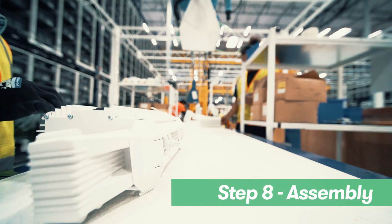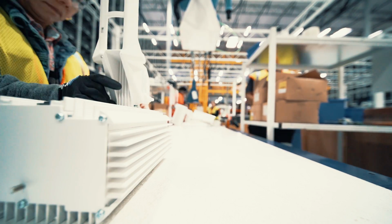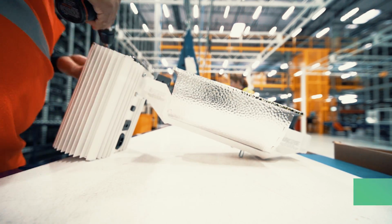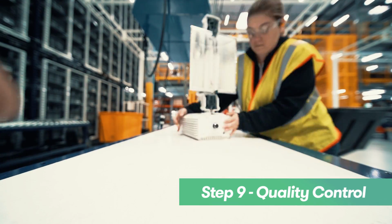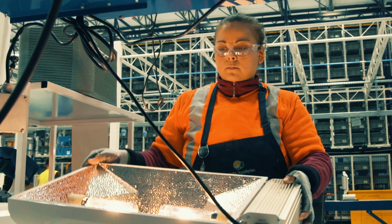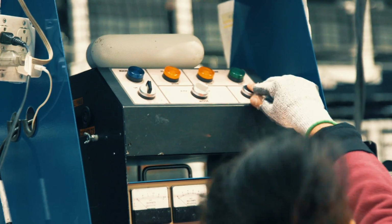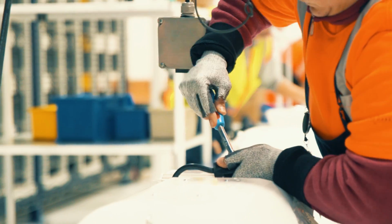As we move down this assembly line, you'll notice how the fixture comes more and more complete with each step of the way. The last step being a full-on performance testing. Obviously, we want to test for safety. We want to make sure when somebody plugs it in, it's not going to hurt anybody. We also want to make sure it works. We'll fire up every single fixture, 100% check to make sure every fixture that leaves here works and is safe before it is ever boxed up.